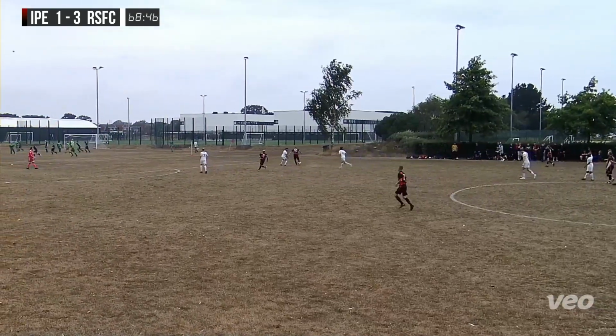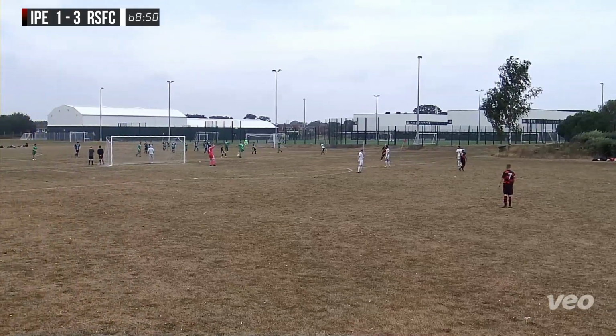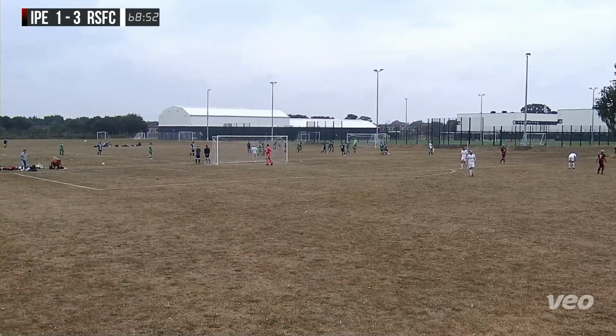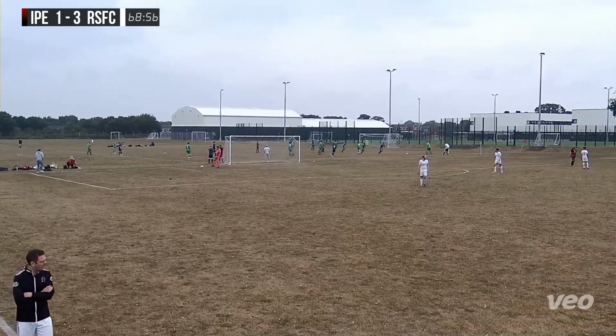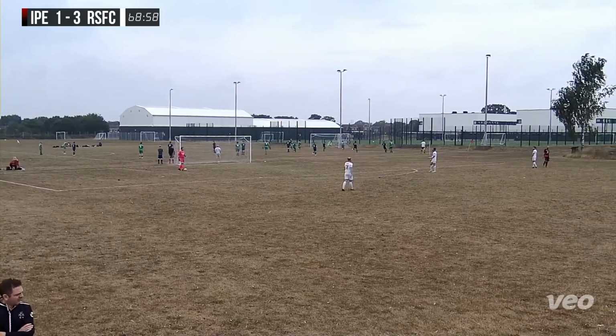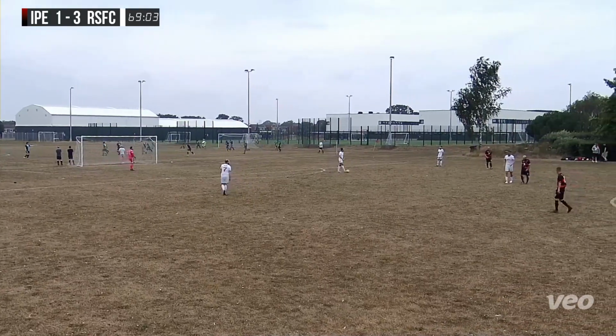Moving on now, to get into the latter stage of the game. It's a big kick up by the goalkeeper, picked up by the striker out there on the far right hand side. The referee has blown his whistle for something. He's gone for the lob. And it is a free kick to Real Suffolk. I think he's pulled the offside flag, has he?